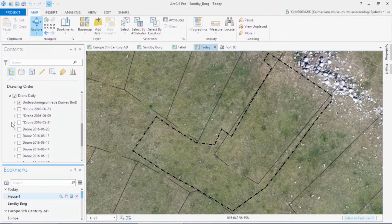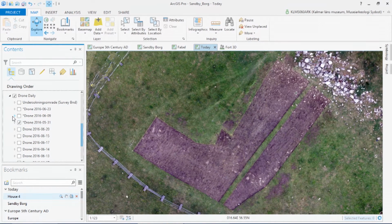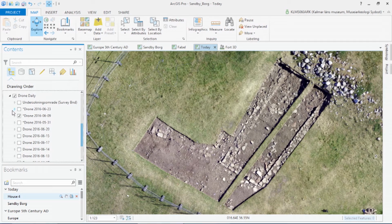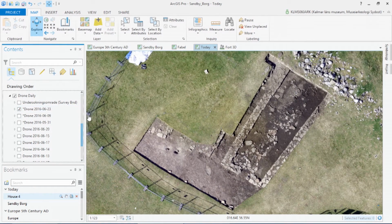So what's going on today? Right now, we're excavating House 4, and every day we fly a drone to document the dig. As archaeologists, we dig back in time, removing layer after layer, starting with the turf. After just a couple of days, you can clearly see the foundation of the house. And after a couple of weeks, we reach the moment frozen in time.